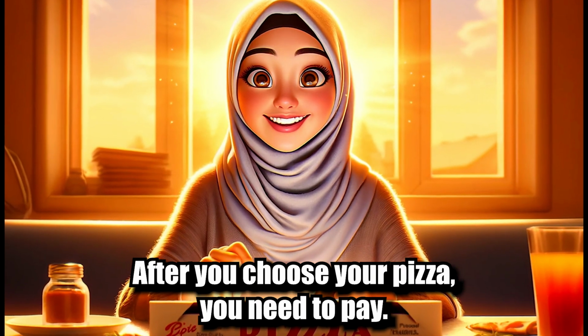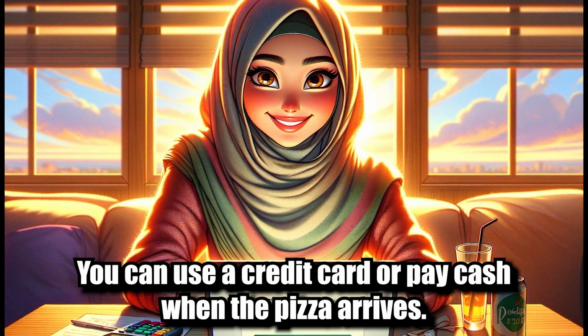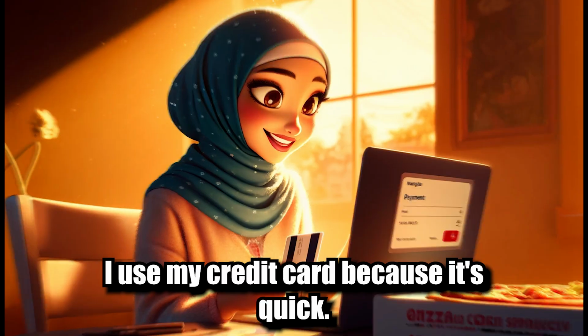After you choose your pizza, you need to pay. You can use a credit card or pay cash when the pizza arrives. I use my credit card because it's quick.